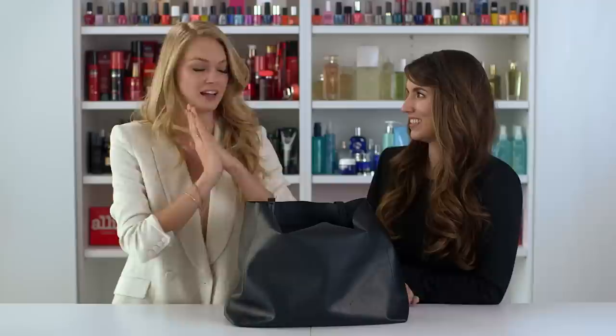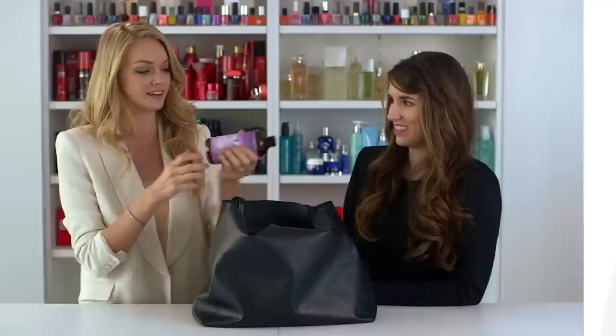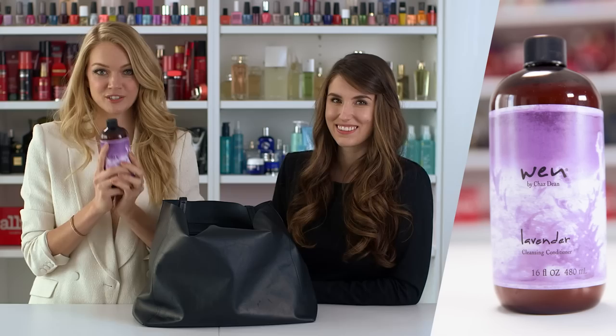Okay, we're going with a tote. After 10 years of modeling, my hair has gone through so much. A year ago, it was up to here and so damaged. And then I started using WEN. I was introduced to Chas Dean, who created WEN, which is right here. And this is the lavender scent, which is so relaxing. So if any of you guys at home use WEN, I'd love to hear your thoughts on it. I think it's so amazing, and my hair has never been healthier.